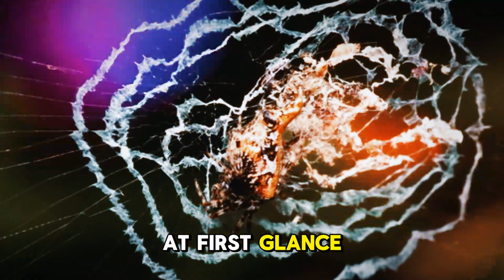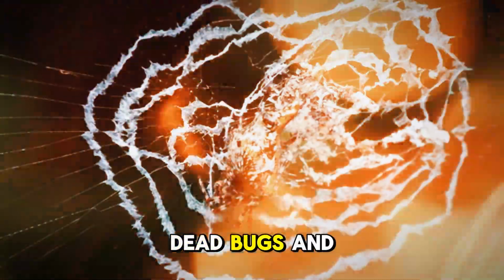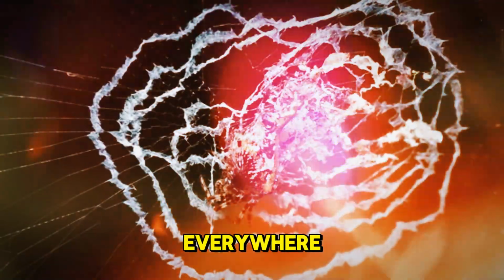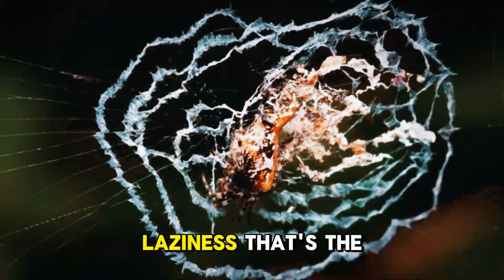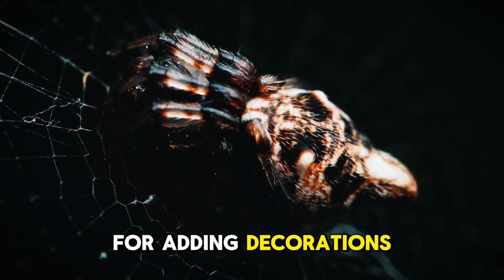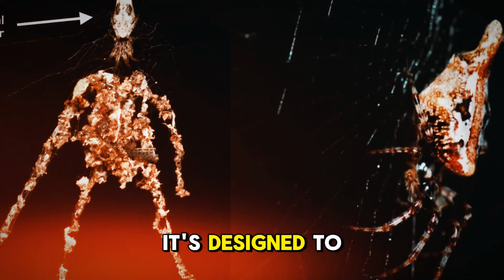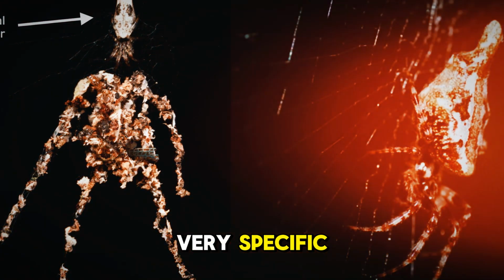At first glance, its web might look messy. There are pieces of leaves, dead bugs, and little scraps stuck everywhere. But that's not laziness, that's the plan. Cyclosa spiders are famous for adding decorations to their webs. But what they create isn't random. It's designed to look like something very specific.